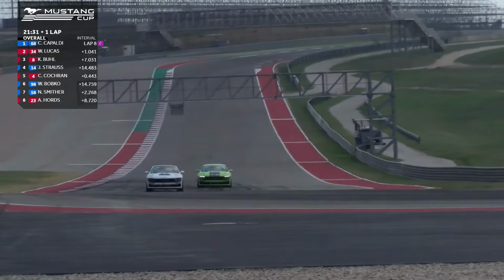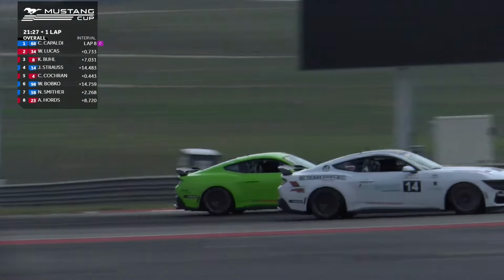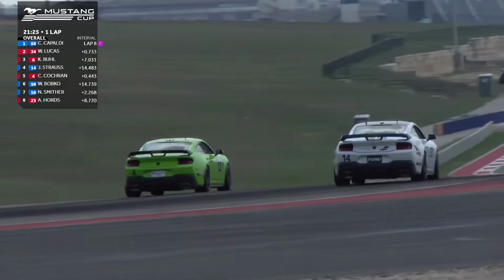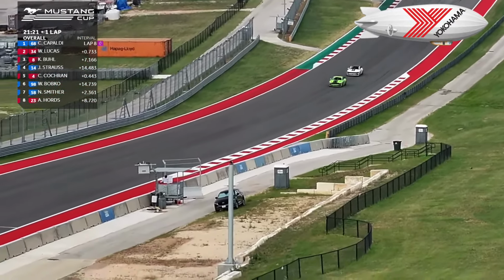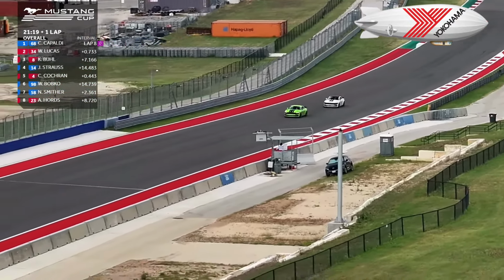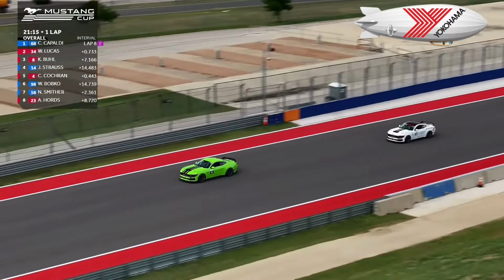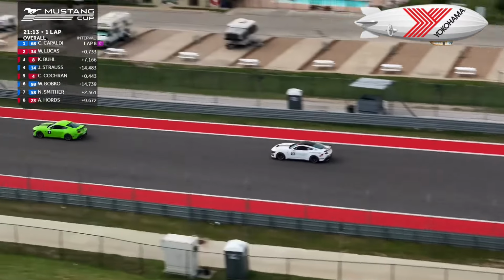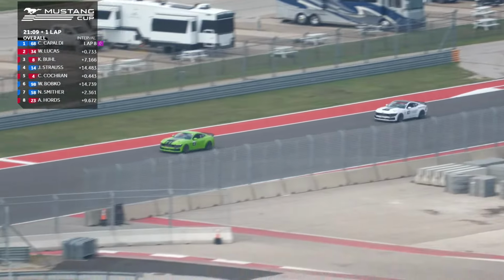You see the elevation change in the bright green car. Taking a look down to the inside. Is room going to be given from the 14? Yes, and it looks like it's going to be a drag race coming off. Ooh, that drag race already firmly going to Chase Cochran as he pulls ahead, but now he gives the slipstream to Strauss. Can Strauss strike back at him to get that 4th overall right back into his hands?